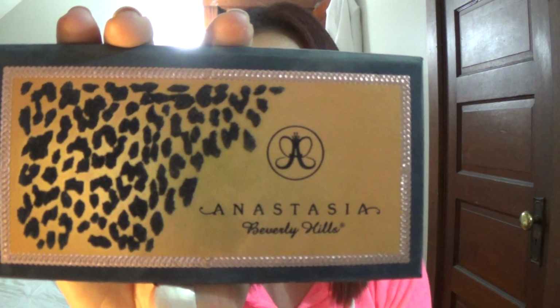And then for my eyeshadow palette, I'm going to go back to an oldie but goodie, and this is the Anastasia Beverly Hills Catwalk palette, and it looks like this.